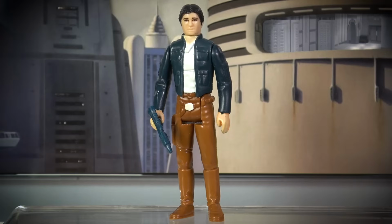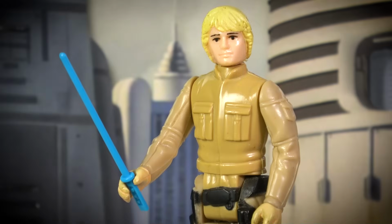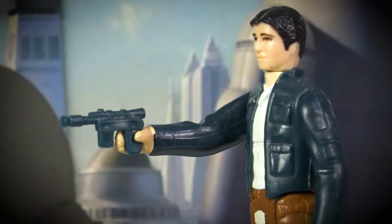Bespin Han Solo has one of the more notable cock-ups in the line, as Kenner chose to give him a Bespin blaster accessory instead of his trademark DL-44 sidearm. But all is not lost. When I swap out Bespin Luke's yellow lightsaber for a blue one, it just looks wrong. I guess I've become so accustomed to seeing Luke with a yellow lightsaber that my brain can't handle seeing him wield any other colour. Yet I don't have the same reaction when I swap out Bespin Han's blaster, and I think the figure looks much better when he's carrying his trusty DL-44.